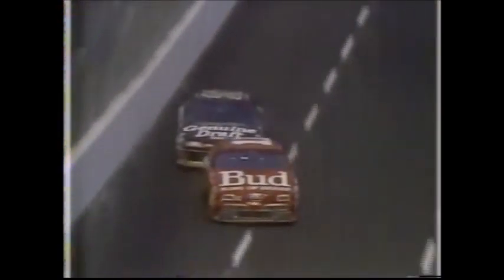Michael Waltrip. Ned, he told you right. And here he goes. He's trying to move inside of Mark Martin coming off the 4th corner. Mark Martin started in 4th position. Michael Waltrip started 23rd. Waltrip is 9th. And now Rusty Wallace, beginning to trade some paint with the leader, Jeff Bodine. And all the fans stand up. The Ford fans say, keep him back. The Pontiac fans say, pass him.